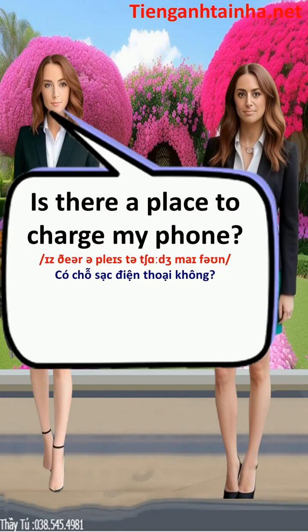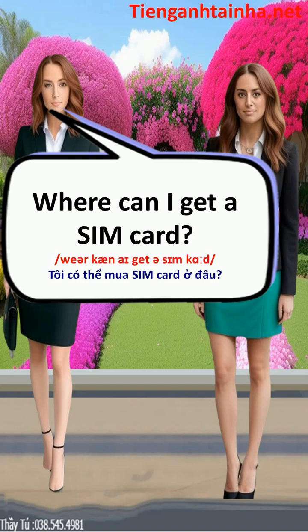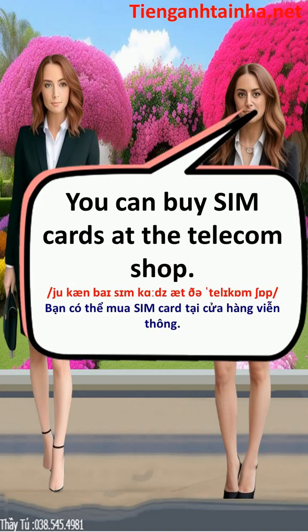Is there a place to charge my phone? There are charging stations near every gate. Where can I get a SIM card? You can buy SIM cards at the telecom shop.